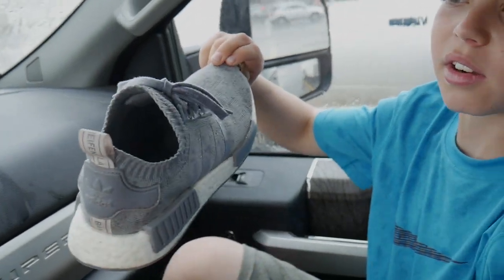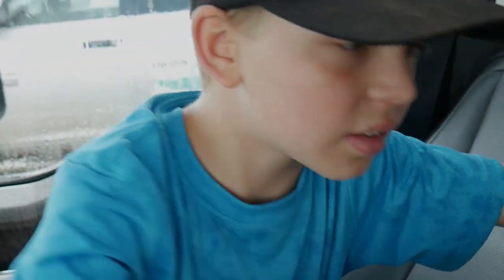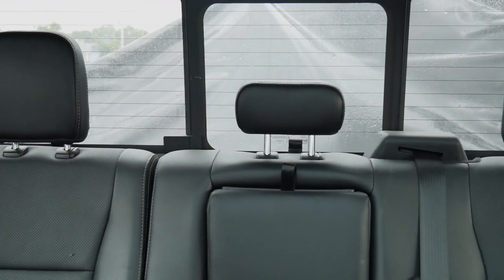Side of my bike, and it just started dumping rain. RIP NMDs. What are we doing now? Food, I guess. We have a cover on the truck, so we just put the cover over the bike, because we stopped at Canadian Tire to get a tarp. We just put the cover over it for now. I feel like it's going to fly off though.